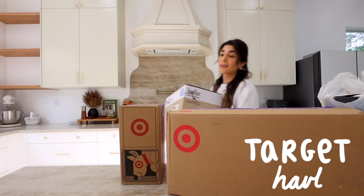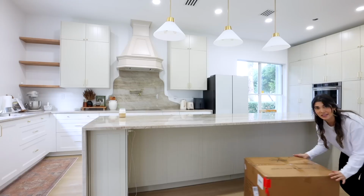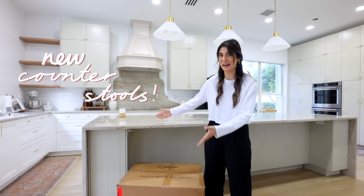I also got a bunch of new stuff for the house, and we're gonna be building some new furniture today too. But first things first, I am so backed up on packages that have been ordered to my home, both for the house, for the kitchen. There's a bunch of stuff that I got, including some new counter stools that we got for our island.